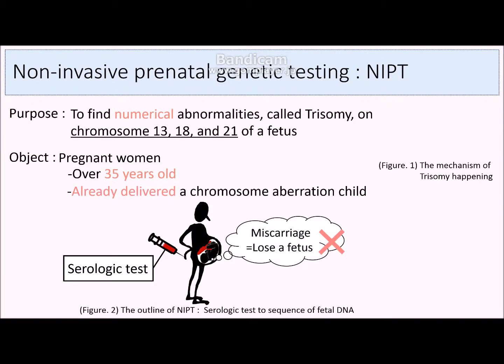The name of the new test is Non-Invasive Prenatal Genetic Testing, or NIPT for short. As I have said, it can find chromosomal numerical abnormalities called trisomy. Trisomy is the presence of an extra chromosome, resulting in a total of three copies of that chromosome instead of the normal two copies. So it can find diseases before a fetus is born, but it is rare for the young generation like us to use that new technology.